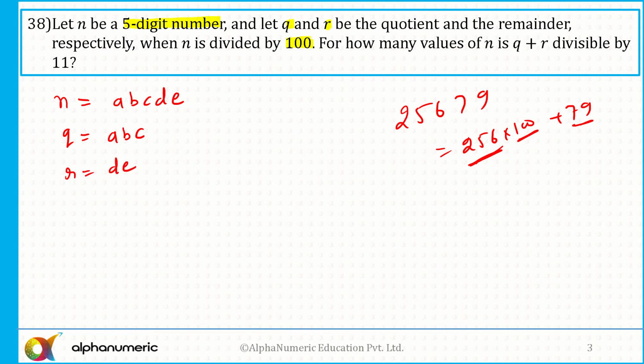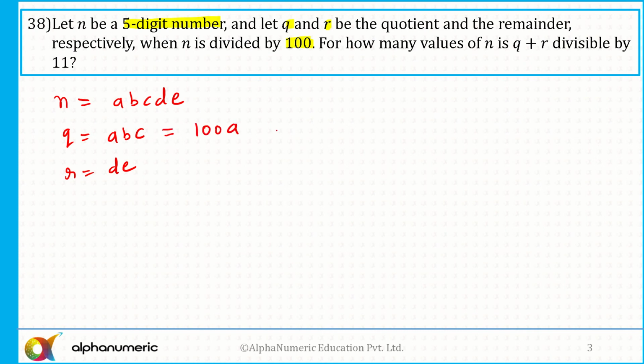And the question is for how many values of n is Q plus R divisible by 11. So let's see. Q is a 3-digit number ABC, and this can be written as 100A plus 10B plus C. And DE is equal to 10D plus E.